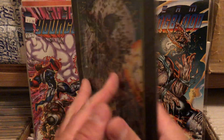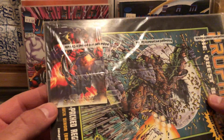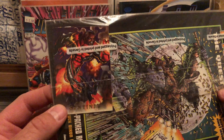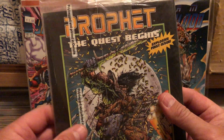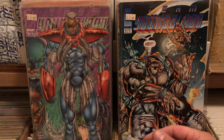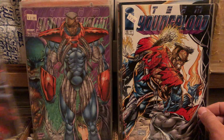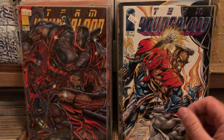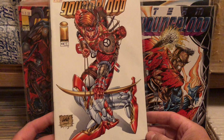This comic is still factory sealed. And look at there. There's a Sentinel card in there. Still sealed from the factory. How nuts is that? It's exciting though. Another Team Youngblood. Okay, that's actually a pretty damn cool cover of Team Youngblood.